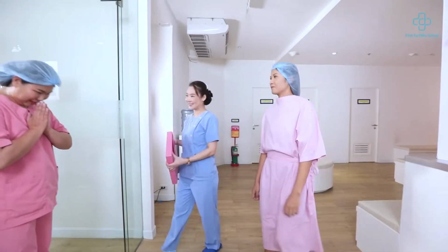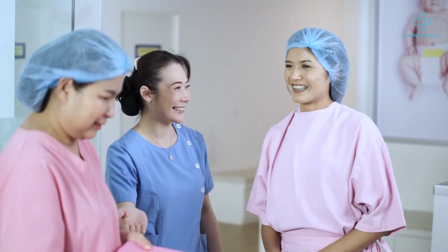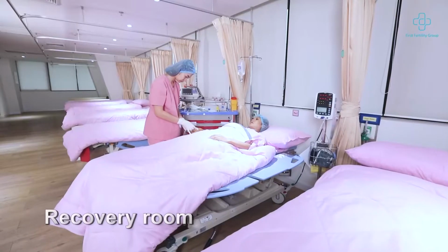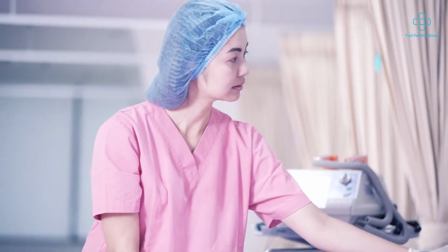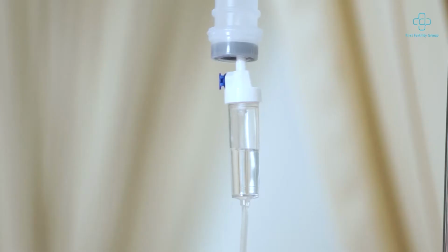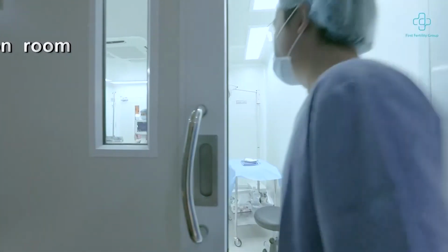After the long journey of ovarian stimulation, egg collection will be performed. The patient will be well prepared by changing clothes before going into the sterile area in the operation room. With our assistant, the patient will experience a calm and pleasant atmosphere. Our professional nurse will give you antibiotic medication by IV infusion. The procedure of egg collection must be started on time.